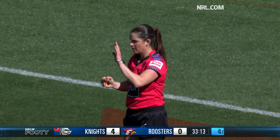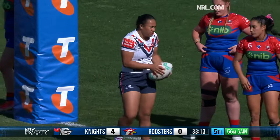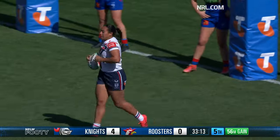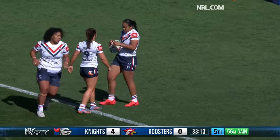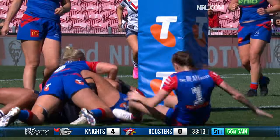That defense again from the Knights. They've seen that set play before. Back on the line. Isabel Kelly coming back against the grain. Yeah, they just keep turning up in numbers, the Knights.